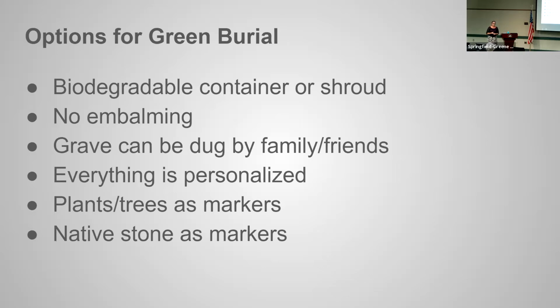And one of the things that I have certainly noticed is that all those added costs. Well, don't you think that your father deserves the best? Well, yeah, of course my father deserves the best, but I'm going from a $5,000 casket to a $10,000 casket, neither of which are biodegradable, by the way.